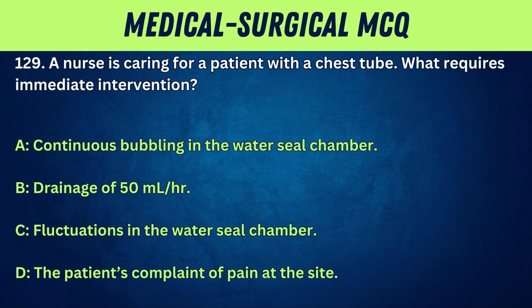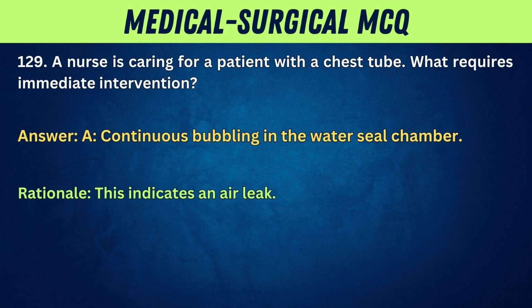129. A nurse is caring for a patient with a chest tube. What requires immediate intervention? A. Continuous bubbling in the water seal chamber. B. Drainage of 50 milliliters per hour. C. Fluctuations in the water seal chamber. D. The patient complains of pain at the site. Answer. A. Continuous bubbling in the water seal chamber. Rationale. This indicates an air leak.